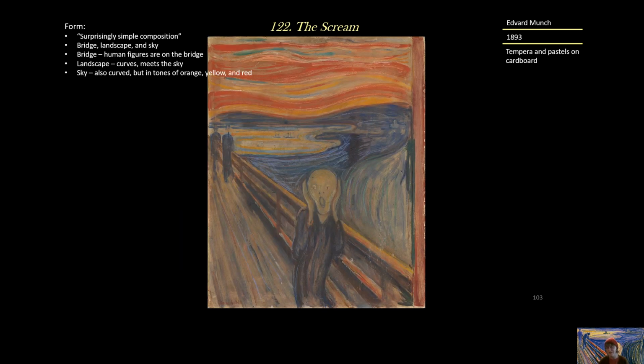In terms of form, this is a really fun organization of a piece. Some say, listen to a couple art historians say, that it's just surprisingly simple. And what it's composed of is a bridge. You see it's very linear here, down on the lower left. It creates a line almost, dividing the piece into 2. And on the bridge are 3 figures. Then to the right of the bridge, there is this lake with 2 boats in it. And around the lake, in a more organic shape than that very linear bridge, so quite a contrast, is the landscape done in dark colors. And then the sky meets that landscape, as all skies do, but this one has been colored in orange, yellow, and red, so it really stands out and is a contrast to all the other colors.